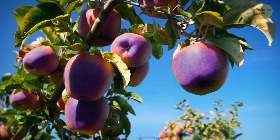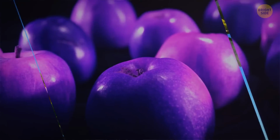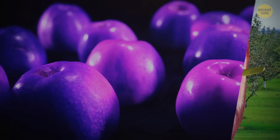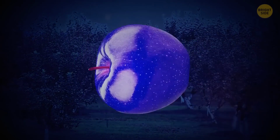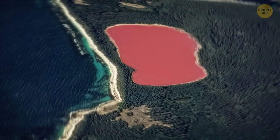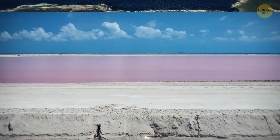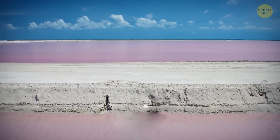In Tibet, there are black diamond apples that aren't green or red, but dark purple. The place where they grow has plenty of ultraviolet light over the day, while temperatures drastically go down during the night, which makes the apple skin get a darker color. Australia has a lake of a naturally bubblegum pink color. The unusual color is there because of the pigment from a certain type of algae living there.